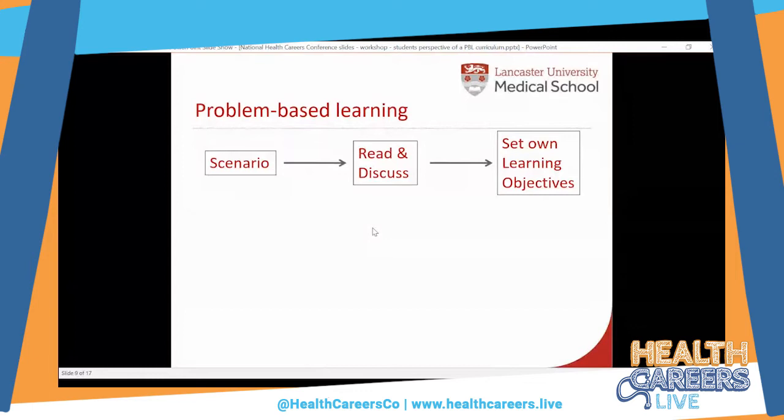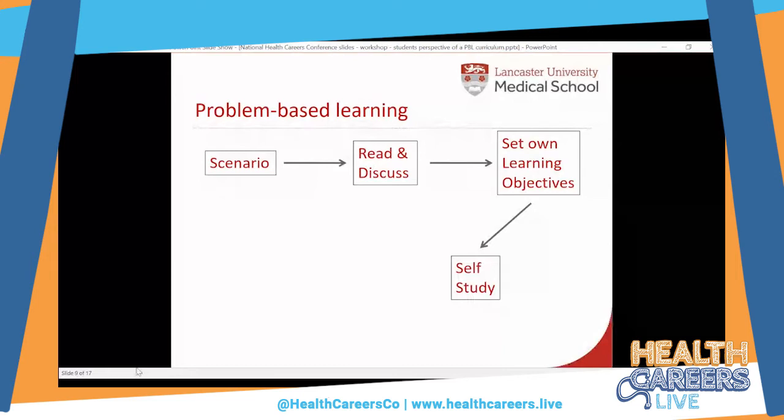So once you've got those objectives, you then go away and do your self-study. Now, this is where people like to go off and vary it, and different people will do different things for their self-study. Some people like to go off and work in groups. I'd always study with several of my friends, that's just how I like to work. And it gives you that opportunity to figure out how you study, how you actually learn, and what works for you.